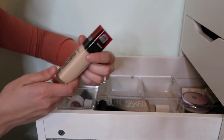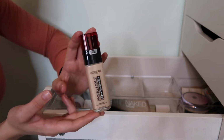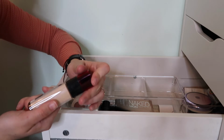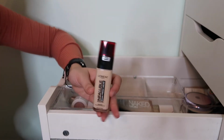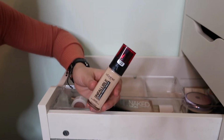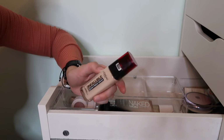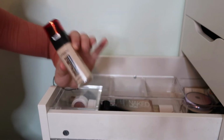I do have this L'Oreal 24-Hour Fresh Wear Foundation. I did a video on this one, I'm pretty sure, and I do like it. It's just I never reach for it, honestly. I really don't ever reach for it. It's nothing against it. I don't mind it. It was fine. I was actually pleasantly surprised by this because I have not had the best luck with drugstore foundations in the past. Maybe I will hang on to it for now, and then we will see. I'll hold on to it for now.